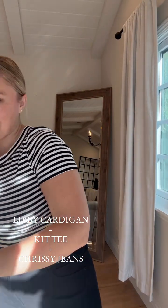Last way we'll style the Libby today is with the kit tee, Chrissy jeans. Such an easy outfit combo. Like I said, if you're traveling this holiday season, capsule box is a great time to get pieces and take the thinking out of getting ready. You're literally going to get photos of different outfit combinations, so just go through the photos and wear those on repeat, and you won't have to pack as much in your suitcase.